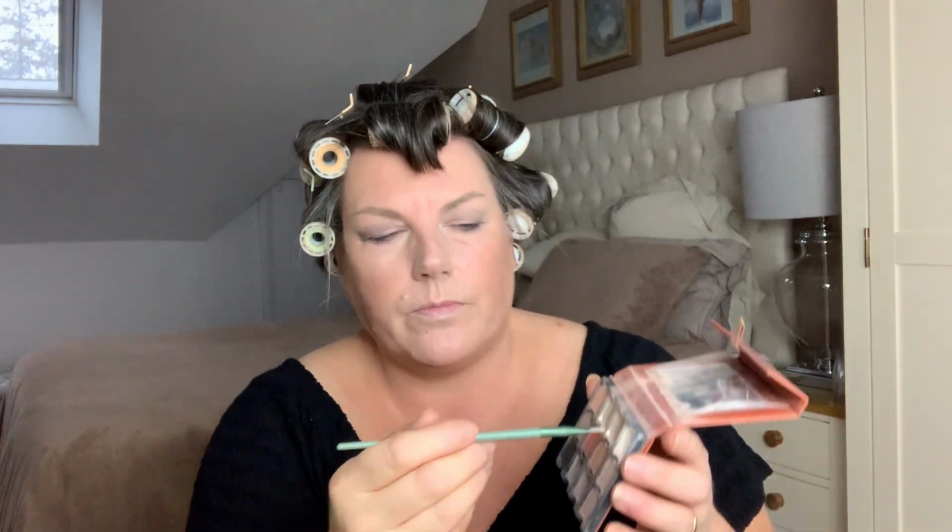And then just at the top of the eyelid, under the eyebrow, just to give a hint of colour there.